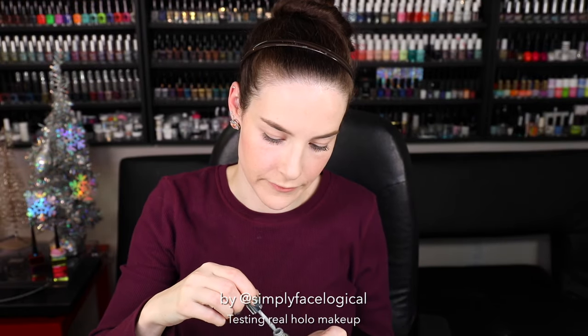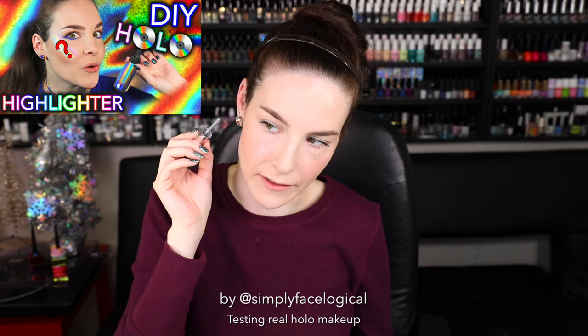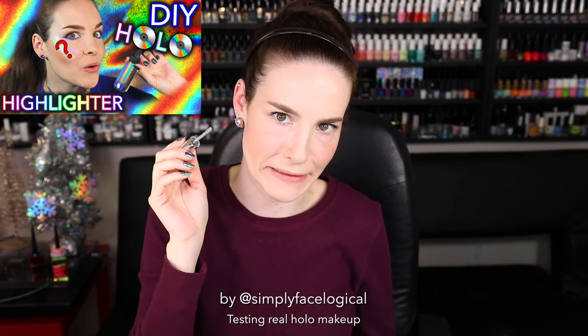The instructions say shake well before and during use. Only people like my dad will get this reference. Where should I put it first? How about a holo highlight? I tried to DIY one myself once. It didn't really work out. It was just really oily.